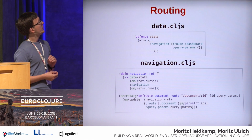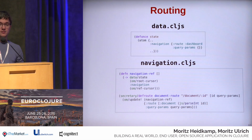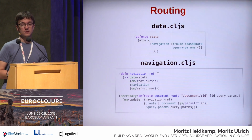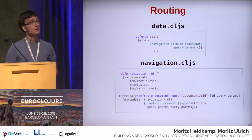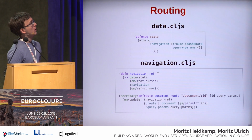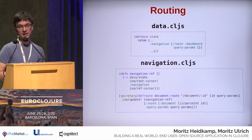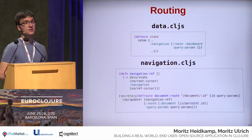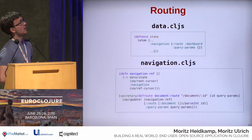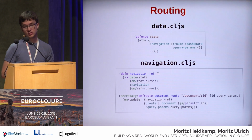And what we did here, we moved our queue and route right into the application state, and from our callbacks, which are called from Secretary when a route matches, we changed that data. And yeah, that's basically it. So if the queue and route matches a document and some numerical ID, we just update our navigation ref, which is a ref cursor in the end, but we could also just call swap! on the atom of the application state and set the navigation data, which causes the application to get re-rendered.